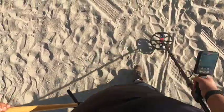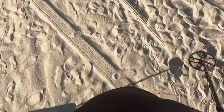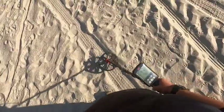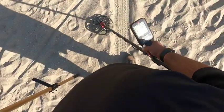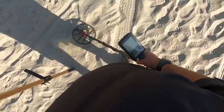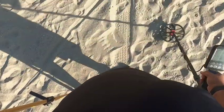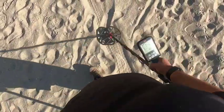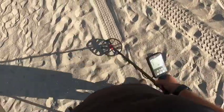It's been so slow at the beach. I don't know if it's just not enough people out here or too many people metal detecting. But we need to find at least one ring today. At least a quarter. I don't know what that is, but I'm gonna leave it alone. Looking for the good signals today.